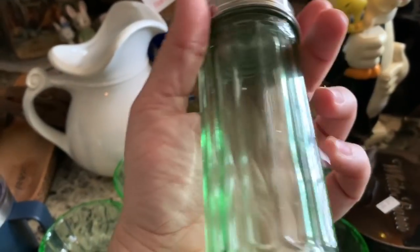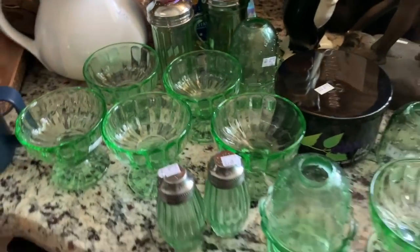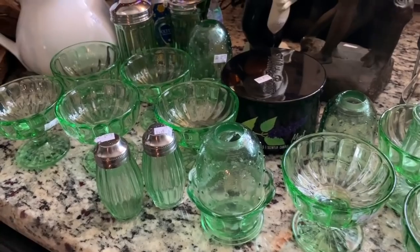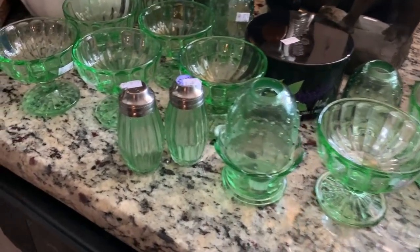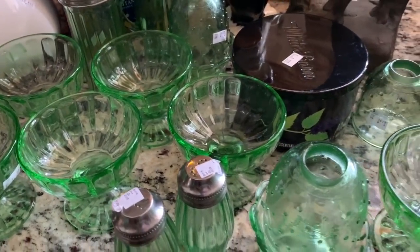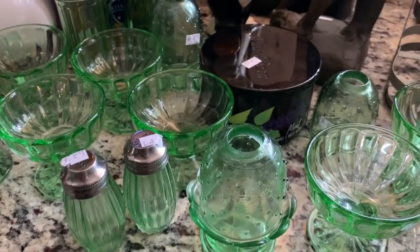Or this could be a way for you to have that look of the uranium glass, the depression glass, for those people that are like, I don't know if I should be using this because it's radioactive. So it's also a good way to have it in your collection and it be a usable item instead of just a shelf display.